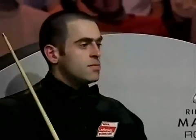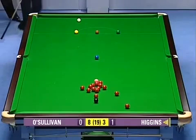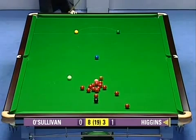Well, the crowd want this match to continue. Nice generous round of applause for a fluke. But this is a tricky brown he's faced with. He could drop on the red that's just above the black. So a big shot coming up. Needs this in. A lot of pressure on that one.